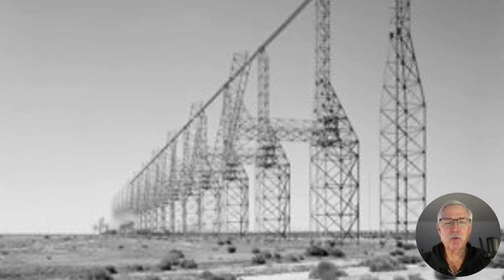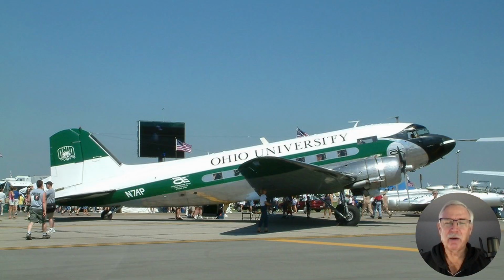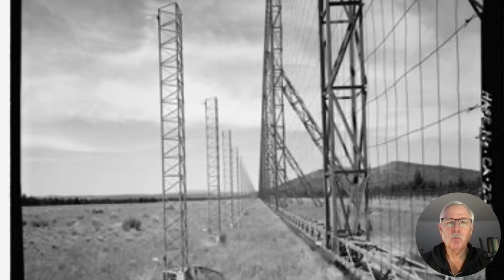But anyway, what we did was Ohio University, and here it is. They had a DC-3, and this aircraft was equipped with test instrumentation so that we could measure the field intensity in this frequency range as it was flown over. And they decided to set some points. The main one they wanted to do was fly over this at 500 feet, because they figured that was as typically low as you could come to a structure, FAR wise. So we went out and we flew over this at 500 feet.